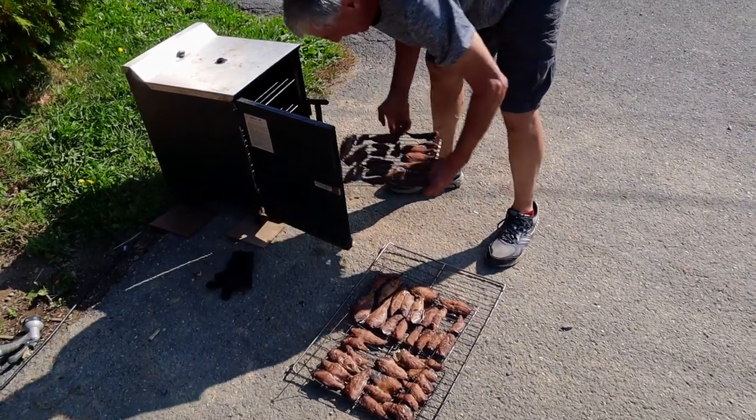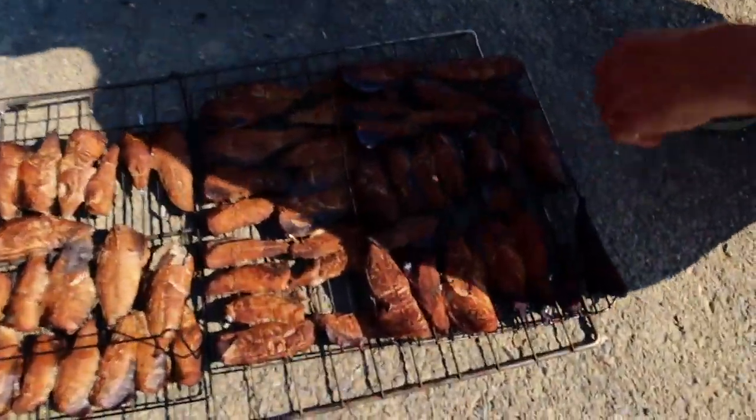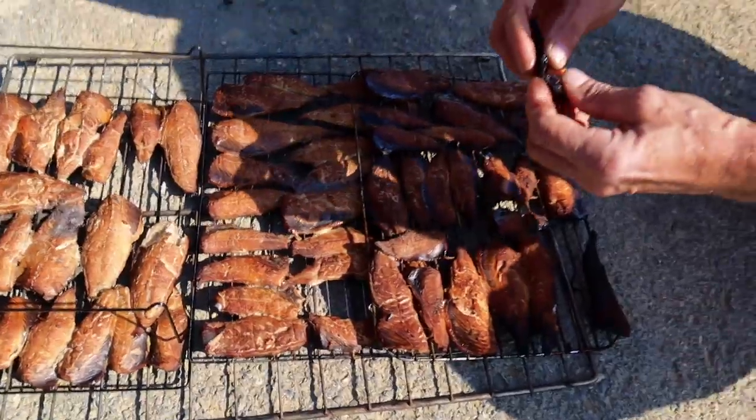Here. You're catching more mackerel. Yeah, I might have got a little bit hot. Yeah, the bottom did, but we could have raised the rack up, I didn't. No, that's no problem.